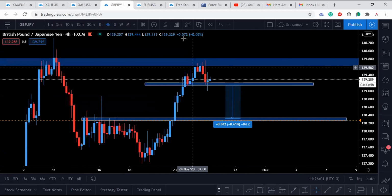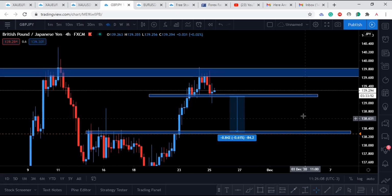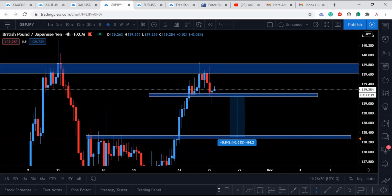So anything you want to add, Mr. Ali? You can add. I think you have pretty much cleared the GJ pair. Yeah, I completely agree with you, honestly. But right now, I honestly cannot analyze the chart because it's stuck in a range. So we have to see what happens. As you mentioned, it has to break on either side, either down or up.